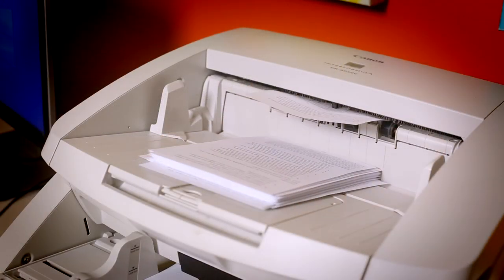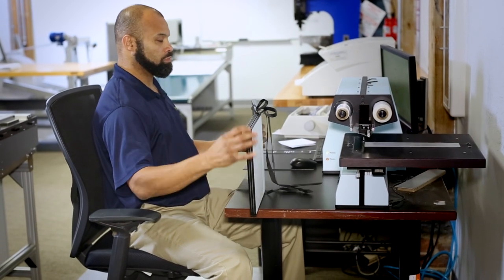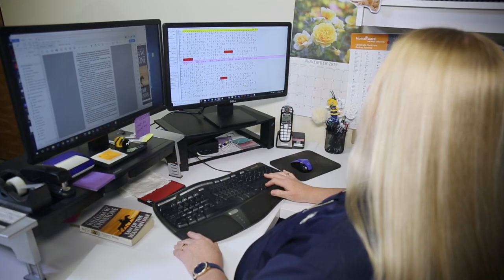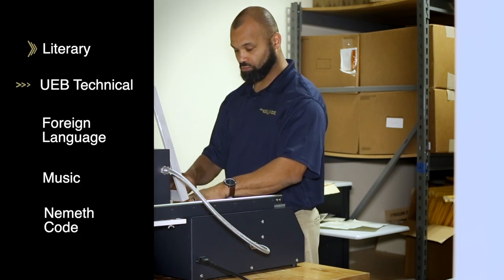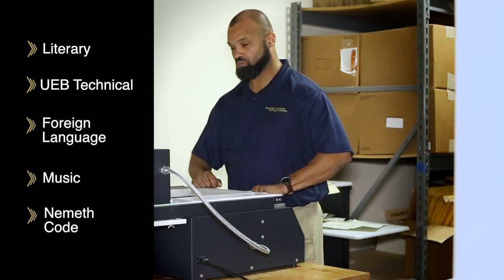From chopping and scanning the books, loading the Braille embossers, to packaging and shipping, Braille production can be very expensive and time-consuming. Our team ensures that each graph, each sentence, and each table is printed with accuracy and efficiency. We can customize your project to fit your needs in literary, UEB technical, foreign language, music, and Nemeth code.